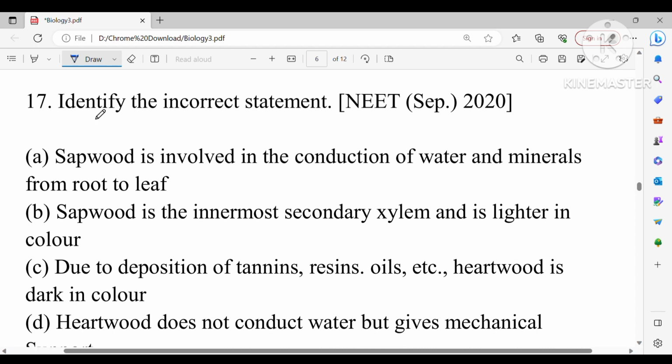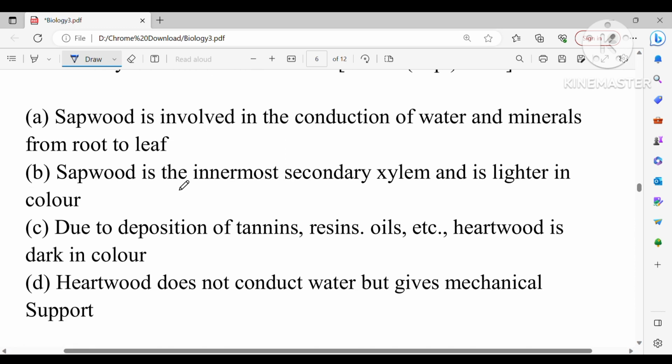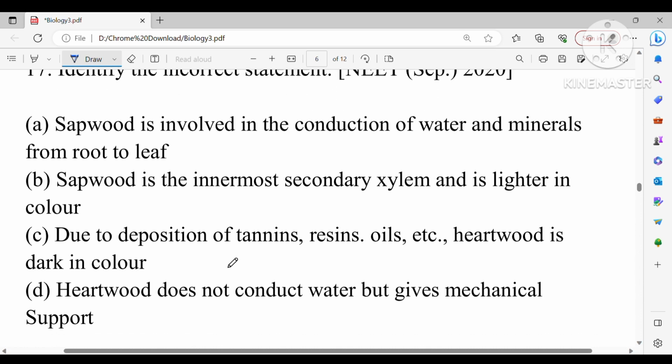Question number 17. Identify the incorrect statement. Sapwood is involved in the conduction of water and minerals from the root to leaves. Sapwood is the innermost secondary xylem and is lighter in color. Due to deposition of tannin, resin, oil, etc., hardwood is dark in color. Hardwood does not conduct water but gives mechanical support. And the correct option is option B.